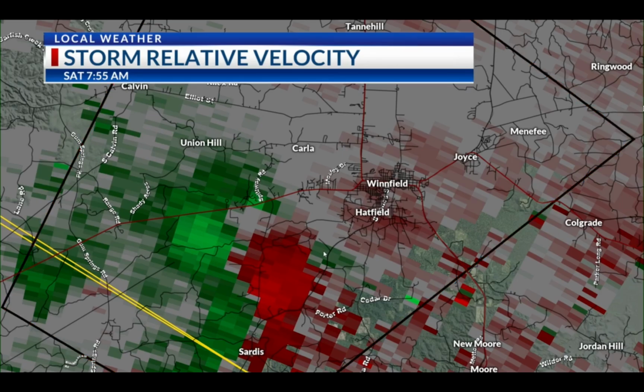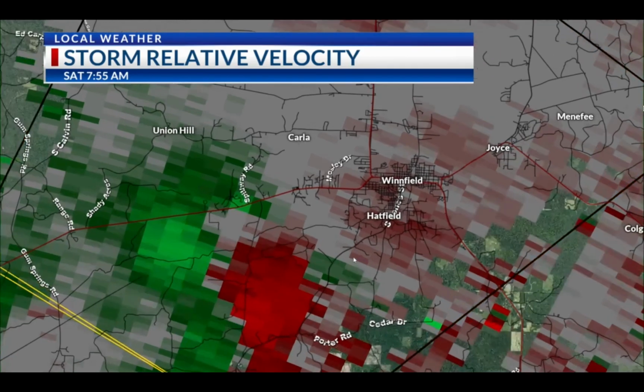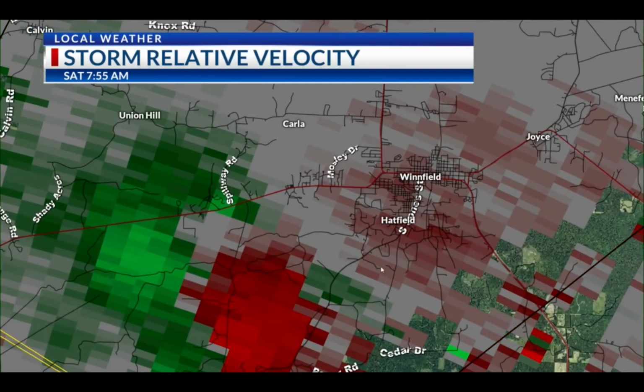If you need to turn this up louder on your TV, go sit in the bathroom, go sit in the hallway, do what you need to do to make sure that you are staying safe. The Hatfield community and the Winfield community is directly headed towards that area, off towards the northeast, 50 miles per hour. That's the speed that it is traveling. That is not the estimated wind speeds within this area of rotation.